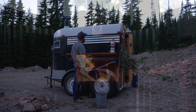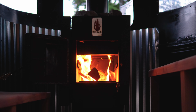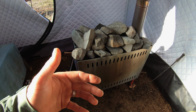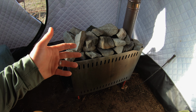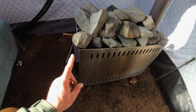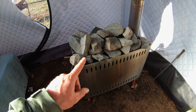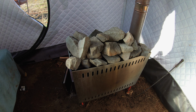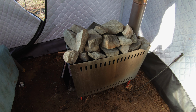Whereas with my sauna trailer, the stove in there has much thicker walls, and so it takes a lot longer to get cranking. But then the flip side of that is it produces a different type of heat and stays hotter longer. And so, you know, like real sauna connoisseurs, they would probably have a few beefs to pick with this stove, if we're being honest. But also, those are kind of like first world problems.